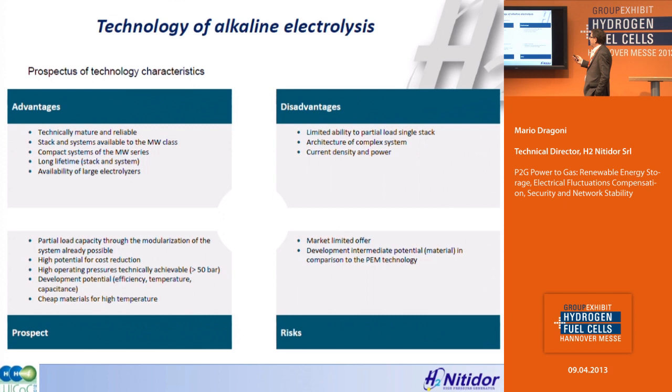So the advantages of the alkaline electrolyzer are these. First, the most important: technically it is mature and renewable, because it's a very old technology. We can make a single stack at megawatt electrical power. Also, we can make a compact system, and the lifetime is long. The basic project from Casale Chemical is designed to work for 25 years, but that's too long. Now we are looking to reduce the lifetime to 15 years, which is enough for the new market.